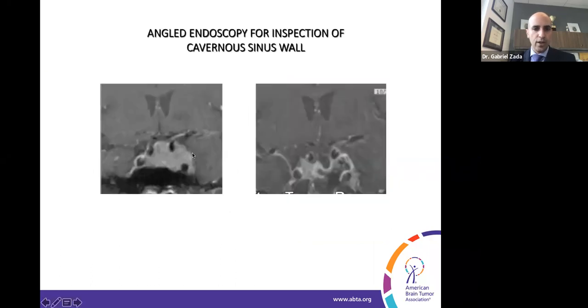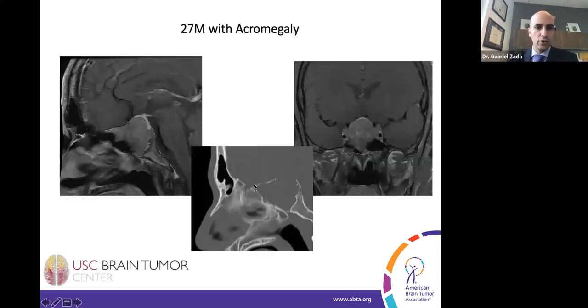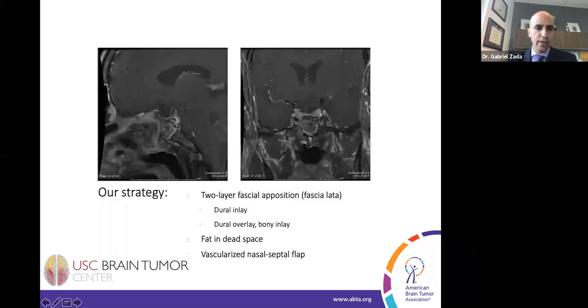So just another example of what these tumors can look like. And we can use cameras to look around corners in areas where we couldn't do this years ago, to allow us to remove more tumor than was possible even 10 or 20 years ago. Another example of a large tumor in a patient with acromegaly and a pituitary tumor located along the skull base, where we were able to remove it and get this young man into remission from a hormone standpoint.